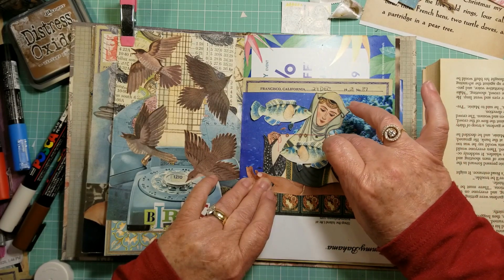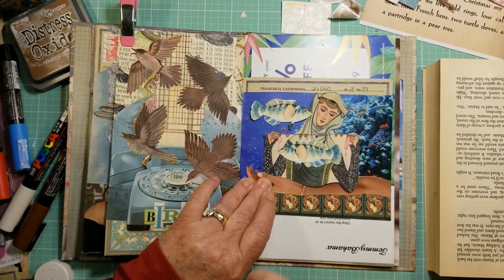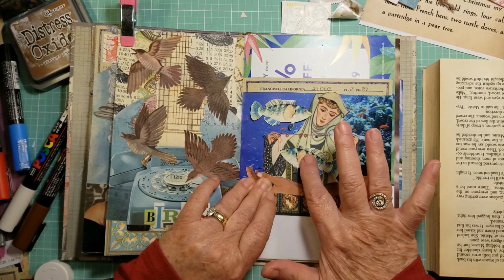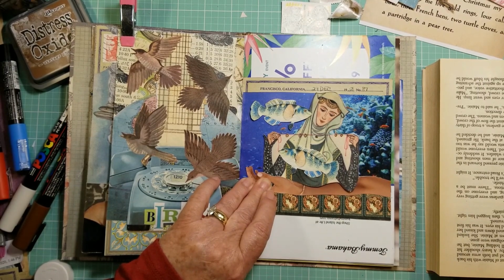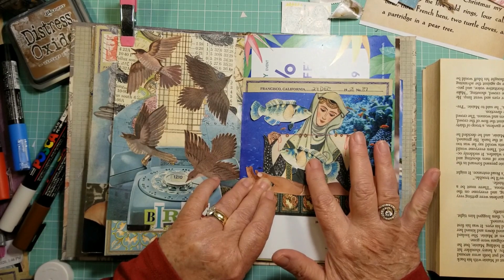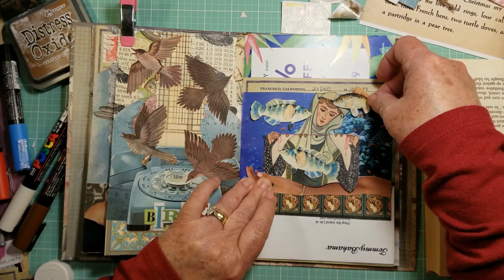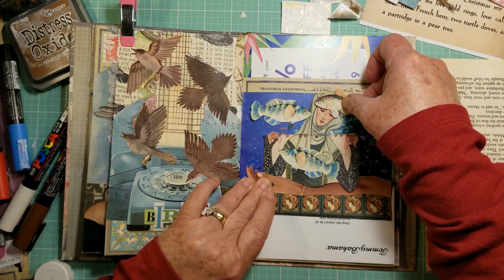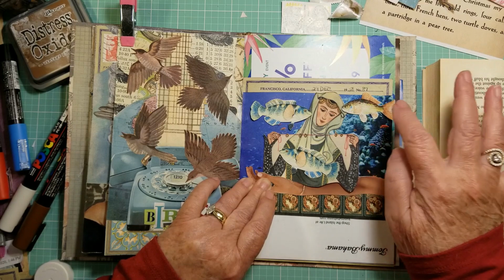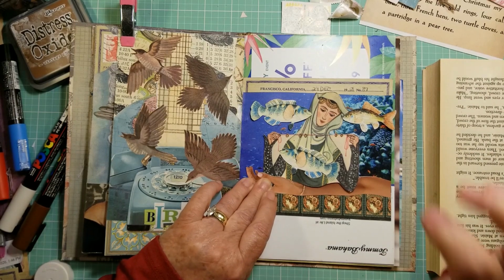Do I want it over here, or do I want it over here? Or do I want it tilted, kind of tilted, same angle as her head? And then this one, oh, I can't do that now because, that's okay. I'll just move it down here.